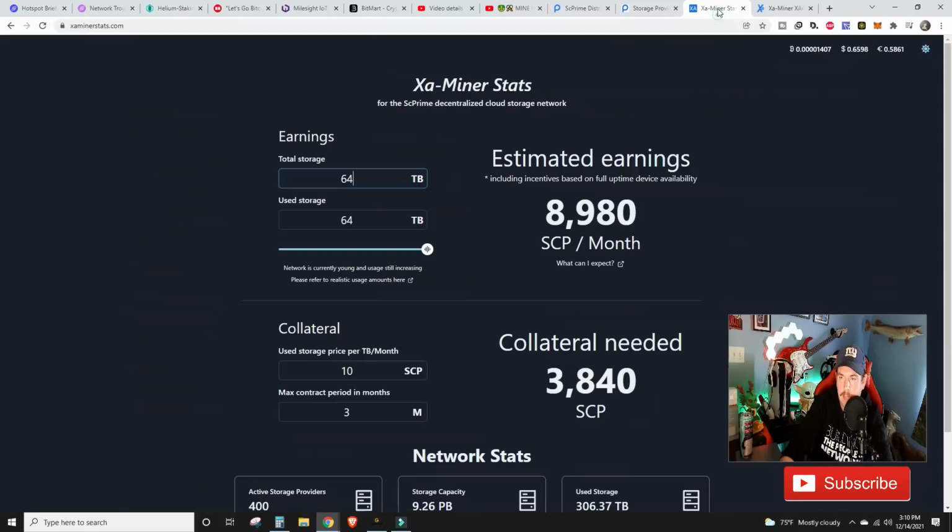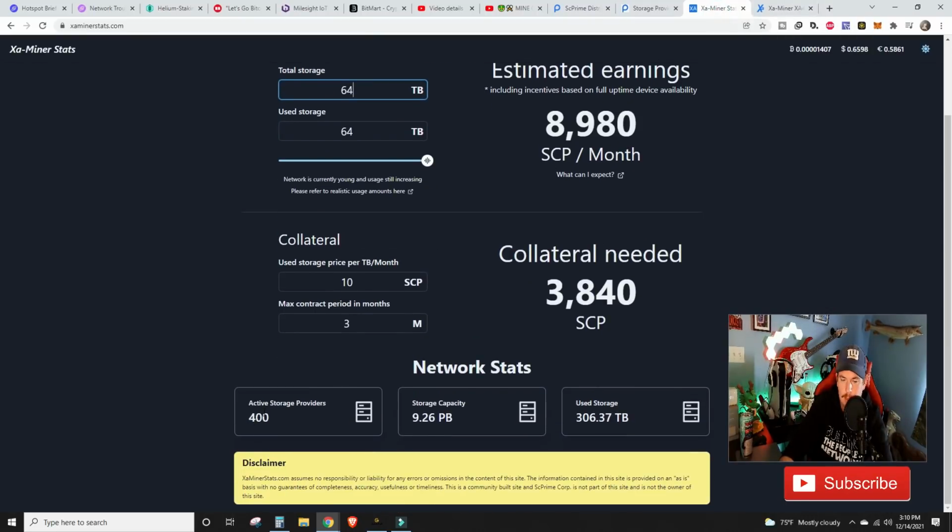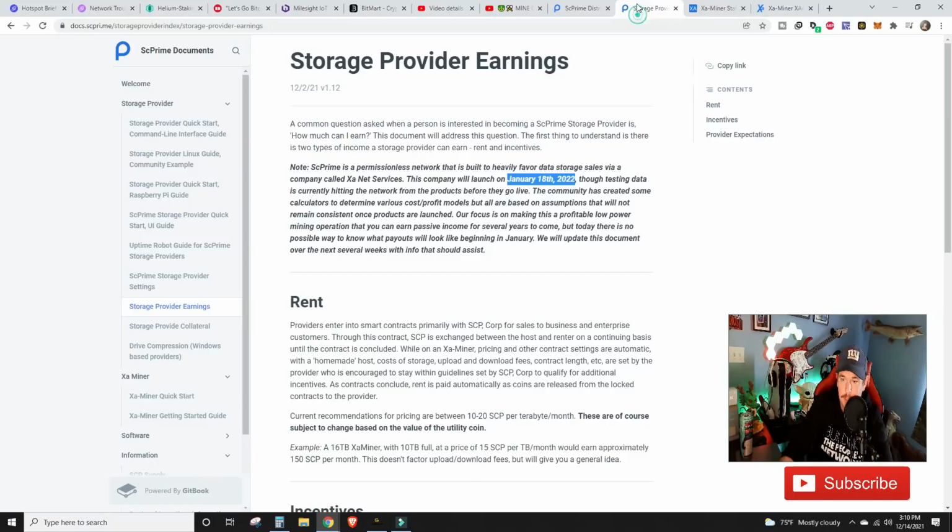Even though we go back to the miner stats and see that they've got miners and petabytes and actual storage being used, it's only 306.37 terabytes. This is just their testnet storage. They haven't even begun selling the storage opportunities just yet, or attempting to undercut AWS and all that stuff, which I know they're going to be targeting. So this company will launch on January 18th, 2022.